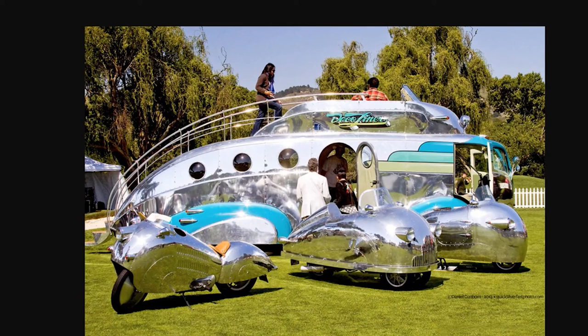Like, see, there's a boat on the roof. I didn't even understand what I was looking at, but now I see. Yeah, you're looking in this picture at the Deco Liner, which is the RV in the back, with three or four of his little scooter designs in the front. He basically took apart Vespas and put these crazy torpedo-y body things on them.